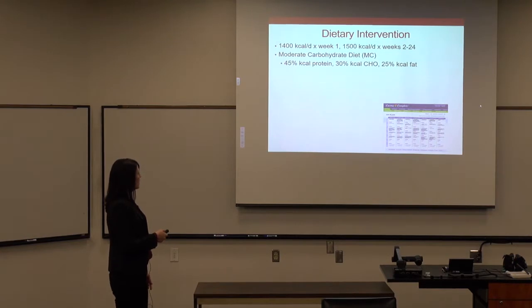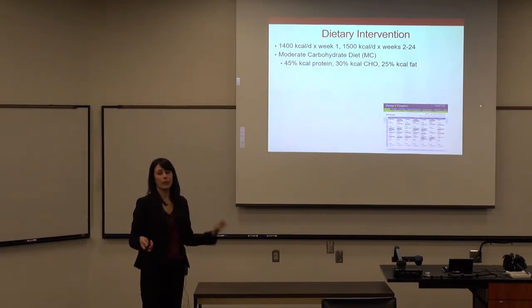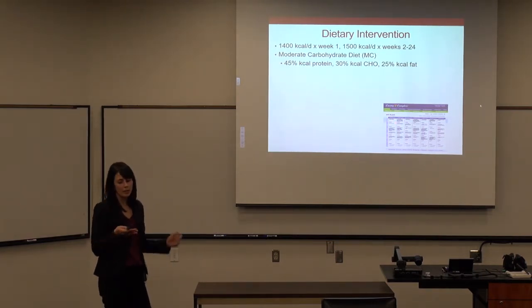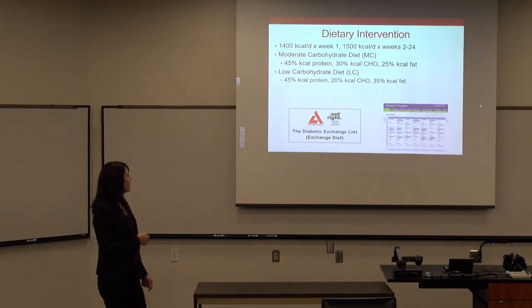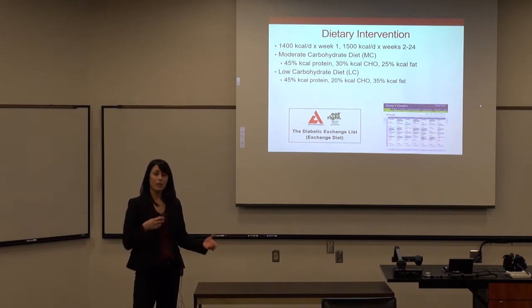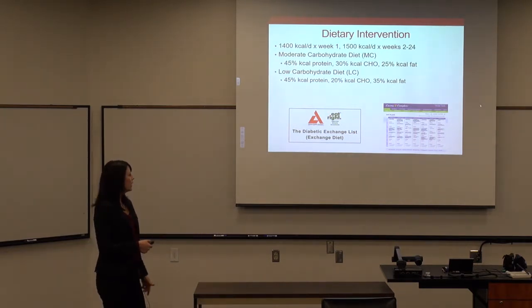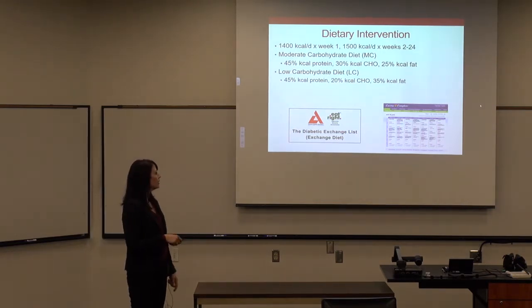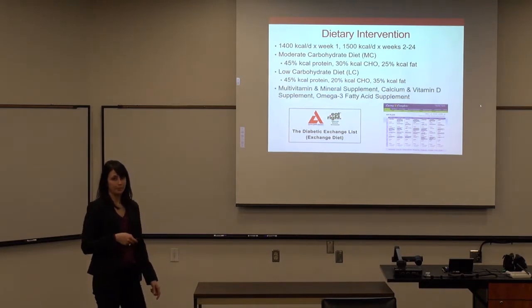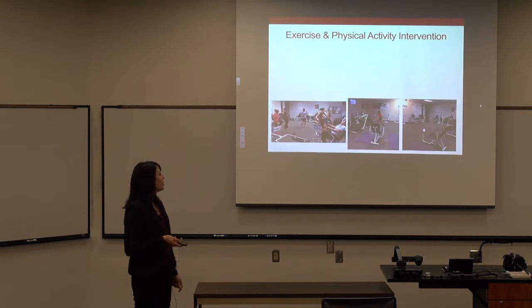One diet was part of the CURVES exercise program's diet. All participants followed this meal plan online. They had it on their phone, similar to MyFitnessPal. For the other diet group, participants received menus, and I taught them how to use the diabetic exchange system for serving sizes for food. So they had menus and a slightly different way of following their diet because it wasn't all online like the CURVES program. And then everyone received a multivitamin and mineral supplement.